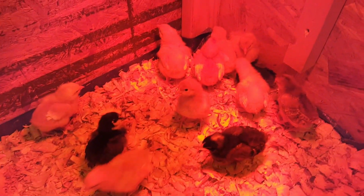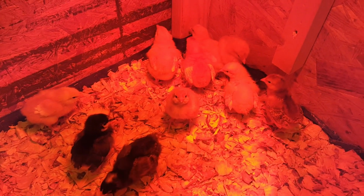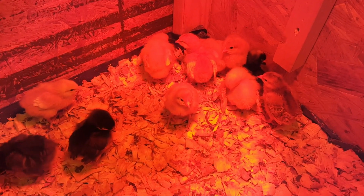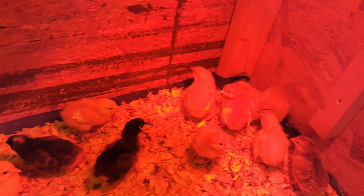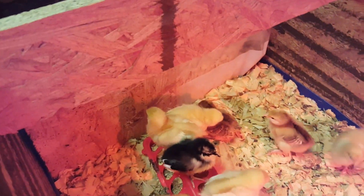After just, well, hi there. Are you smiling for the camera? Are you smiling for the camera, pumpkin? Look at that pumpkin smiling for the camera. So yeah, they have really grown over a week and I am really excited.